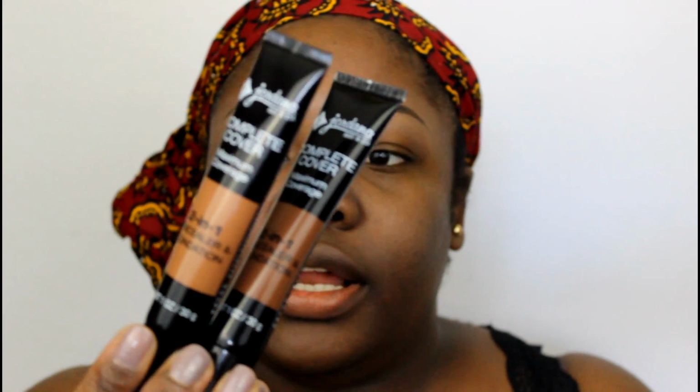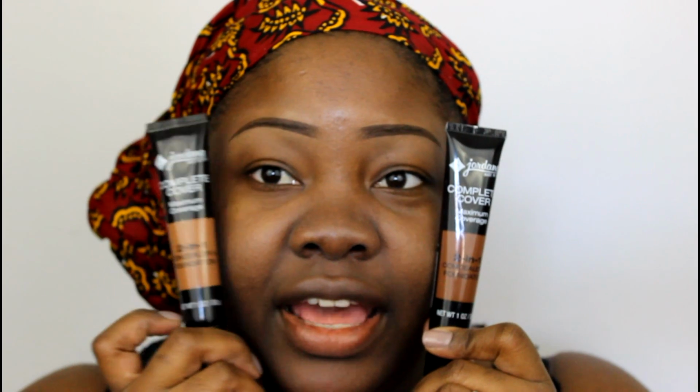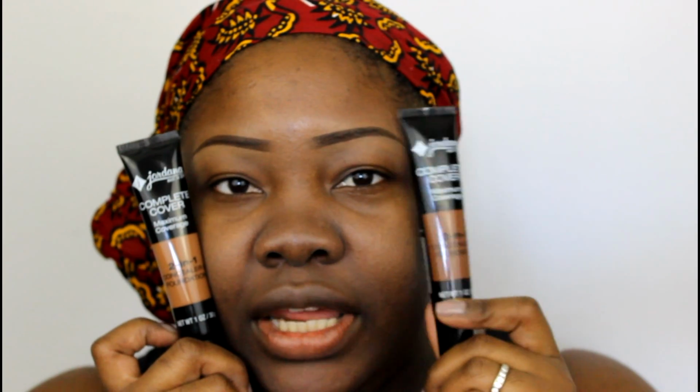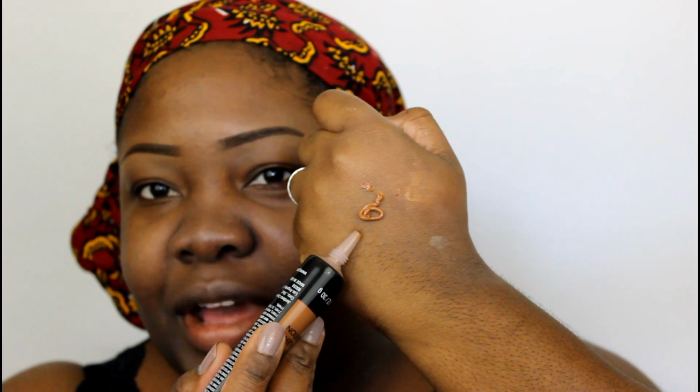Okay, out of the two darkest shades that they have here, number 11 is Golden Toffee, that's this one. And number 12 is Mahogany. Okay, so I decided that 11 possibly was closer. Mahogany could almost be like a contour for me, so I'm gonna try that out. And I love it because it has a squeeze applicator, and you can barely see it there on the back of my hand. It matches my hand pretty good.